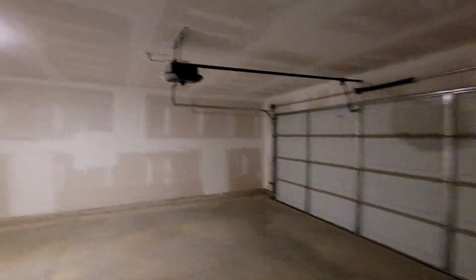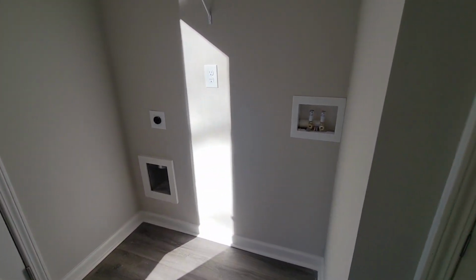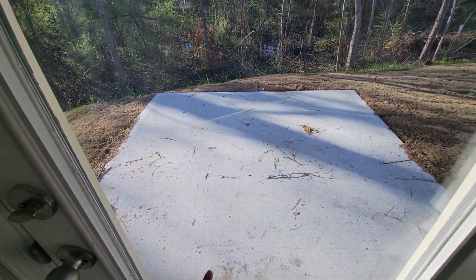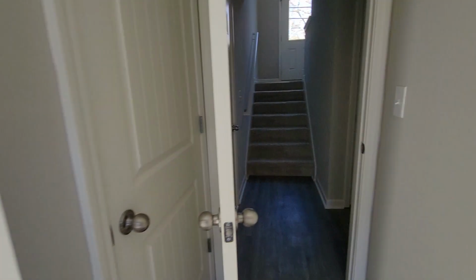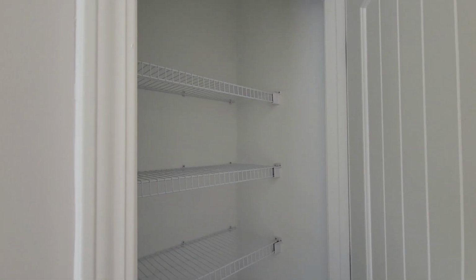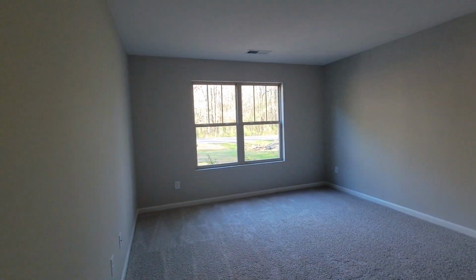Let's look at the 2-car garage here. This is the laundry room here with your washer and dryer hookups. Small pad to the backyard. And here's kind of a linen closet here. Got some extra storage here. Have a nice kind of a bonus room down here.